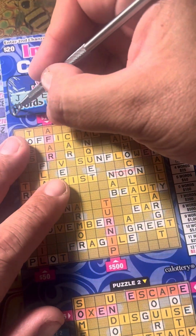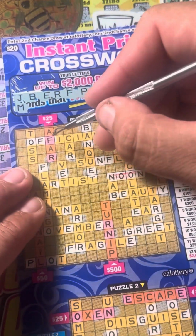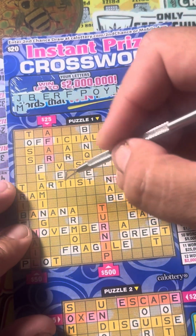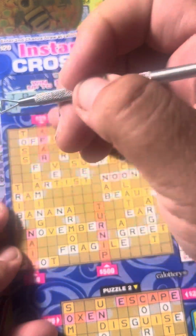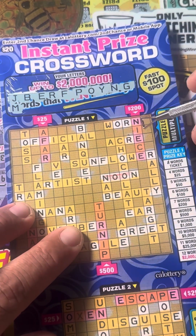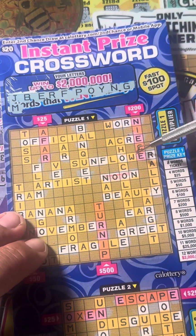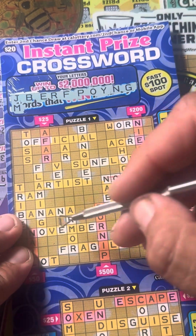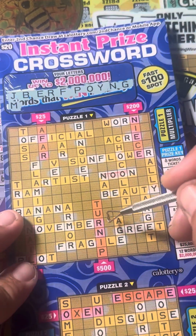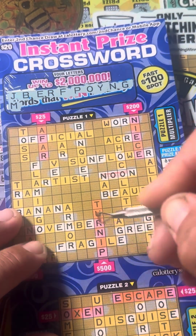Next row. Let's get a win, guys. Let's get another win. M. You got a lovely win yesterday on the $30 ticket. Let's see if we could get another one today. M. Thought I had a P. Yes, I do have a P. Why didn't I scratch the P?